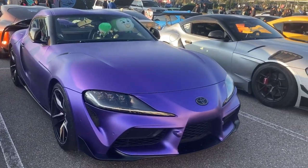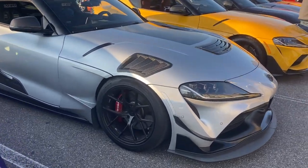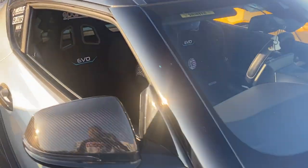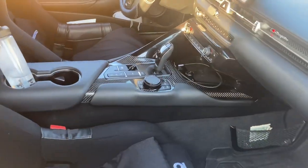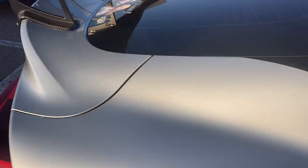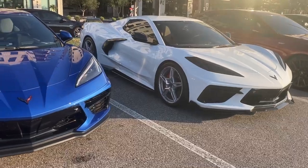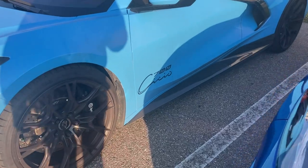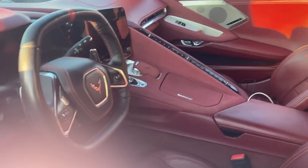We got the Mark V boys out here. This one is crazy. The seat. Oh, that's sick. We got the Vets out here. Oh, sissy yo. 700 horsepower. Oh yeah.